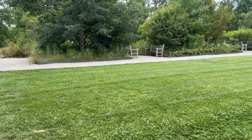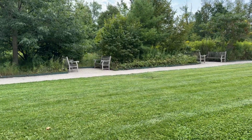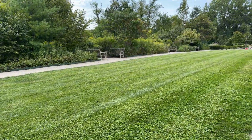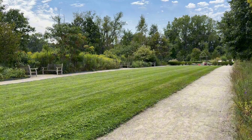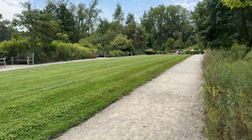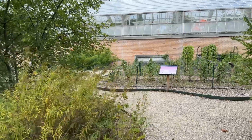Okay, guys, so let's head out of this beautiful area and then we'll go over to the next spot. Okay, so we're back to the beautiful lawn area, and I love how in between they have these little notched out areas where they have benches. Such a great idea to add more places to your garden where you can just sit and relax, enjoy a cup of coffee or a cup of tea, hang out with your friends and your family. Absolutely gorgeous.